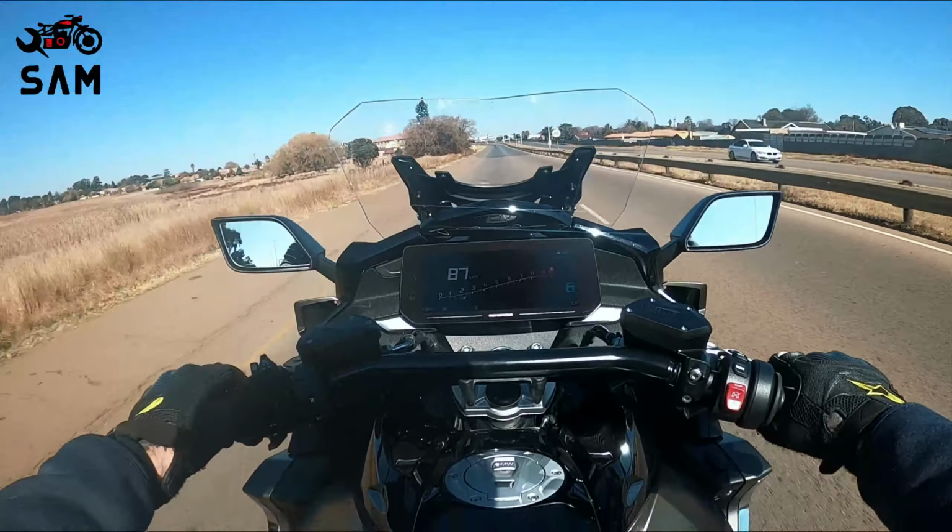Yeah, pretty amazing. So I'm going to demonstrate the reverse here, because now I have to reverse. Okay, right, so bike in neutral, easy peasy. Hold down the button, it's in, you press the starter, and there you go. And you press the button again, it disengages, first gear, and off you go.